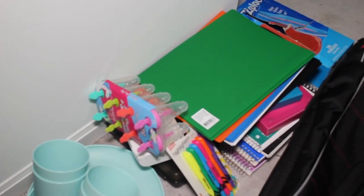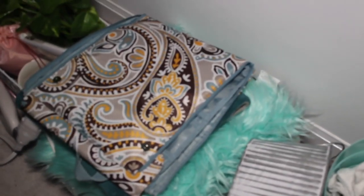Okay, so here's some stuff that I have laid out for college. Obviously, these are my school supplies, so those are going to go in my carry-on. And all of this is dorm decor that I need to pack up. Here's a duffel. Here are also some boxes because I have to ship some stuff back to campus. So let's get to packing ASAP.